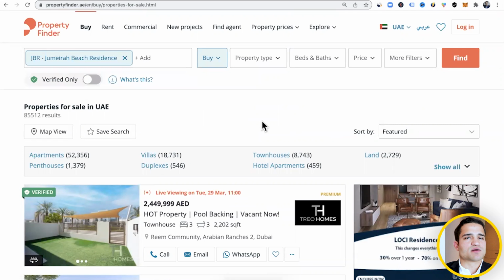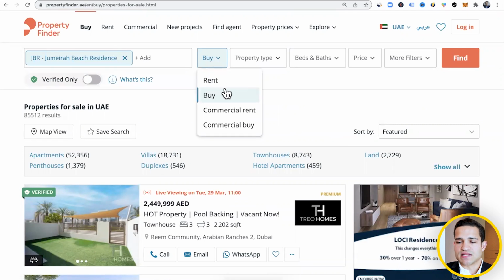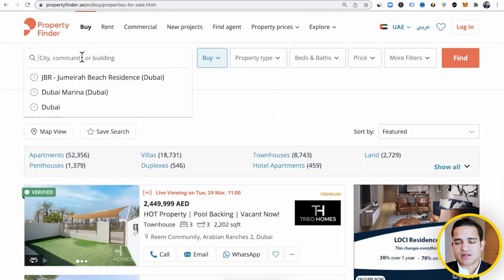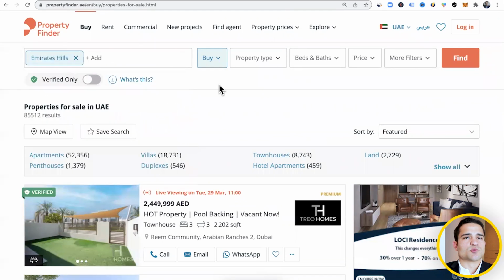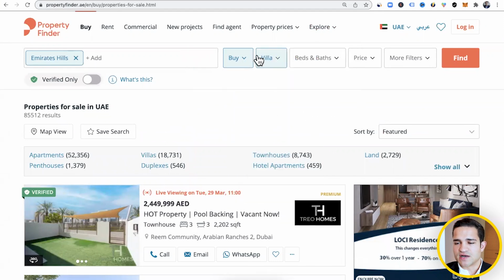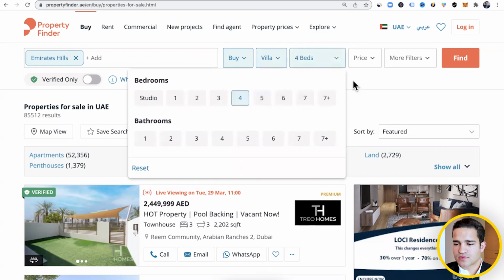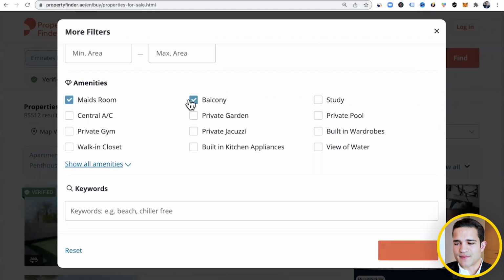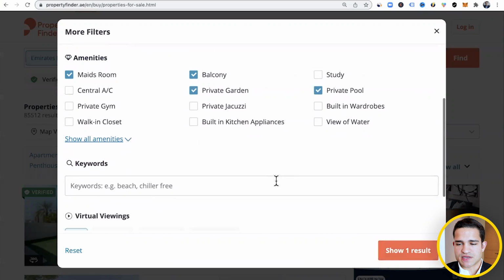Now, when it comes to buying an apartment, let's go look at buying property somewhere here. Let's put JBR, my favorite area in Dubai, and let's buy something. Or actually, let's put another area, maybe Emirates Hills. Let's say we want to buy a home for our family. We have 3 kids and a beautiful wife. So let's say property type, let's buy a villa with 4 bedrooms, a nice villa, and more filters. So let's say we have a maid's room, a balcony, a private pool, and a private garden. So we want to get a really nice place.